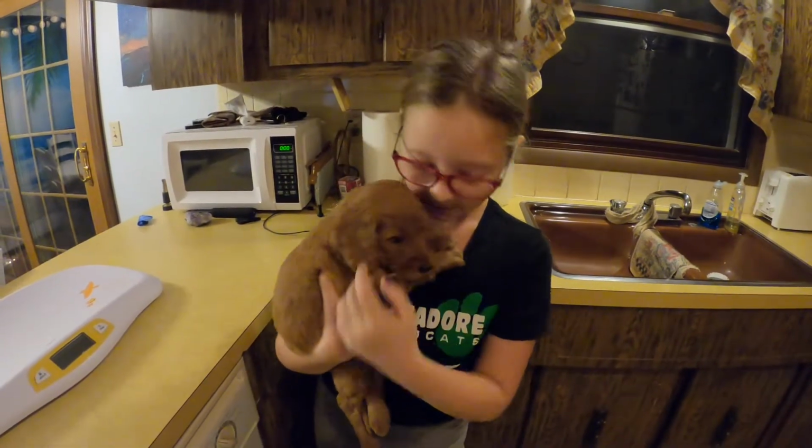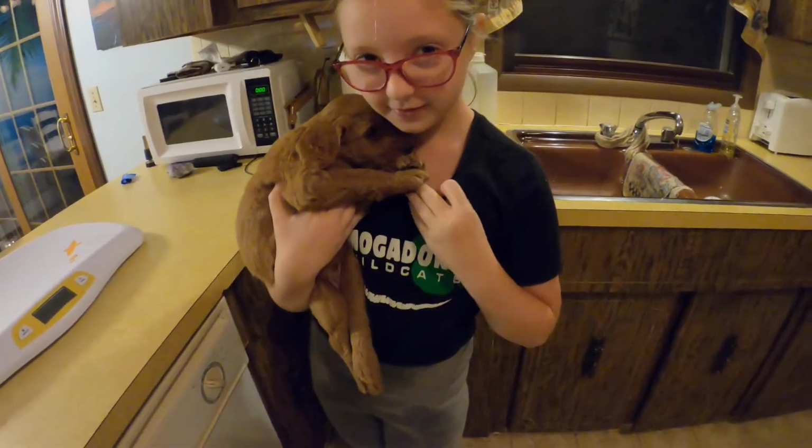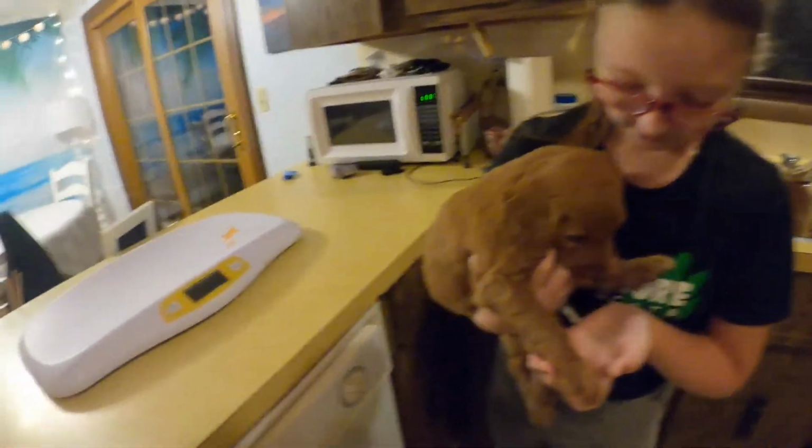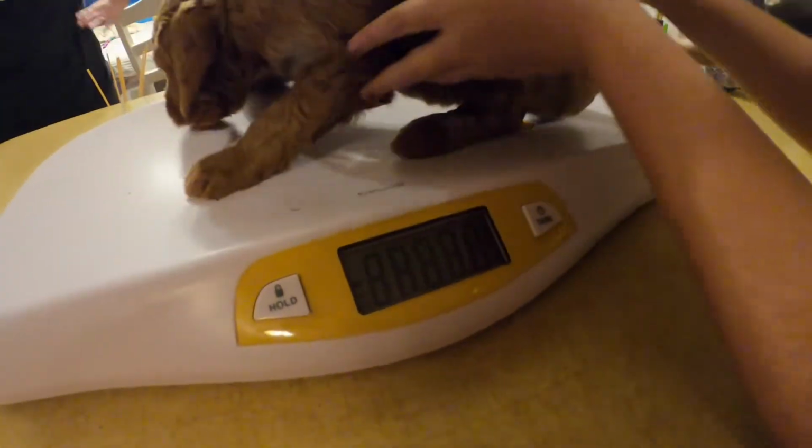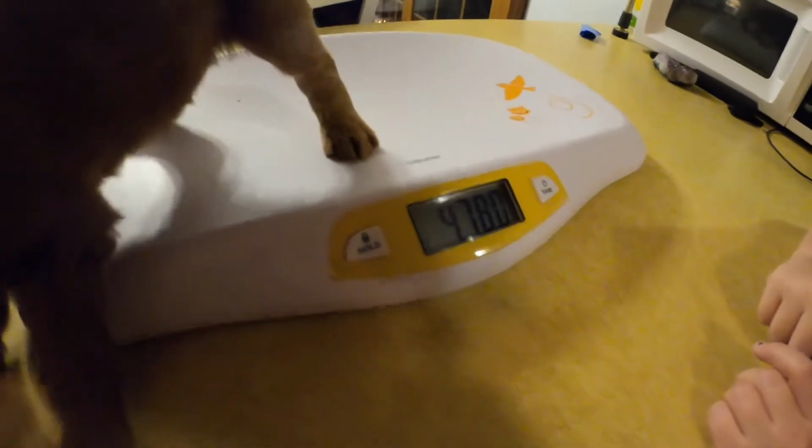So this is a boy. Little boy. He's all chocolate. Yeah, he doesn't have any white markings or anything. I'll go ahead and weigh him. 5.3. Good boy.